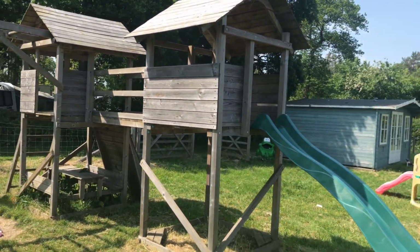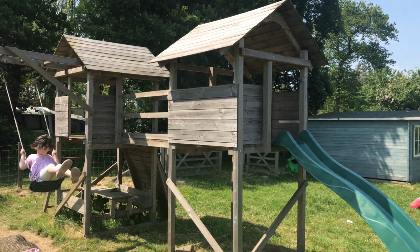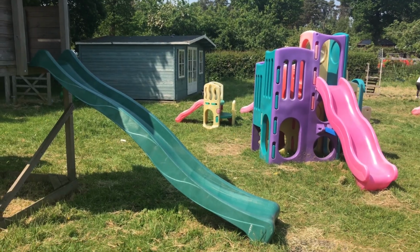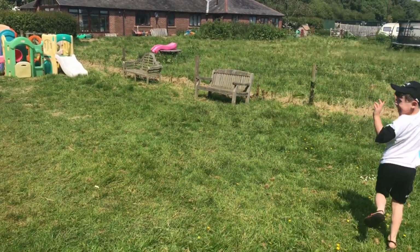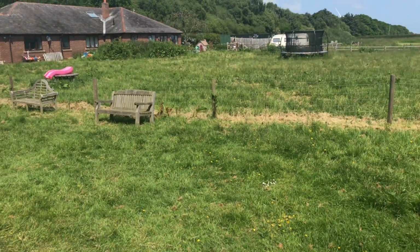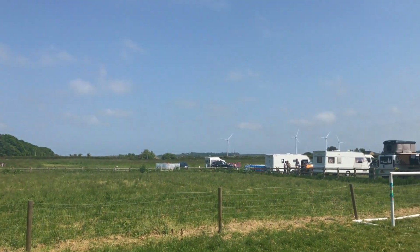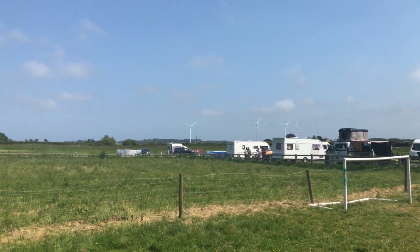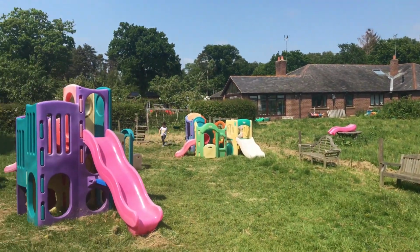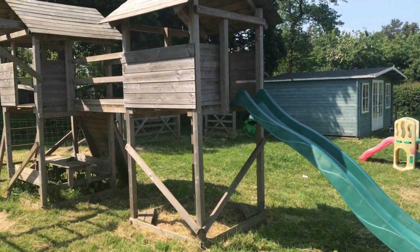Nice little play area, actually. Little, what would you call that? Like a little tree house thing. We've got some nice little slides for the younger ones. Oh, what on earth? Trampoline over there, but I'm not sure if you can use it. And you can see some windmills in the background, wind turbines. Yeah, it's not a bad little campsite. £20 to pitch your tent for the night, which is quite nice.